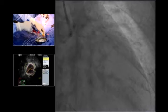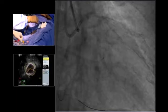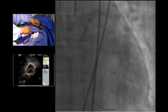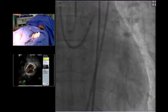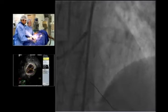Okay, can I have the same projection? I just flush the catheter a bit. Ready? Is it in? No, it's not getting. Okay, AP. I think this one is too... Okay. How about this one? Yeah. Okay.